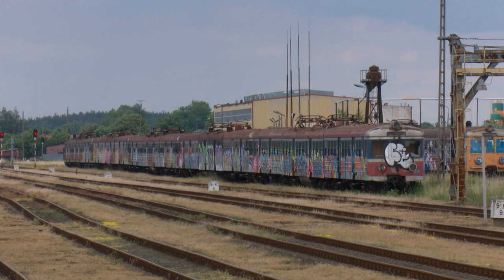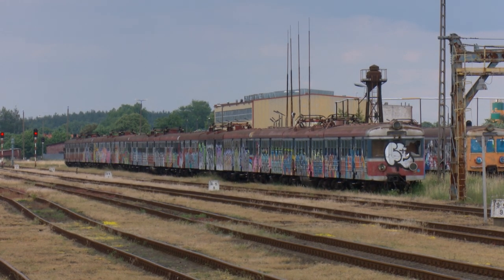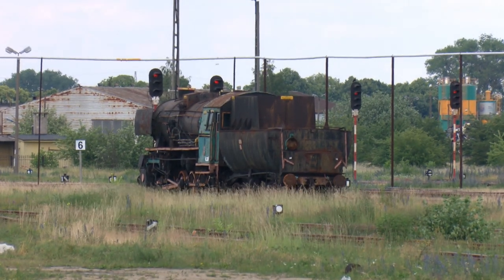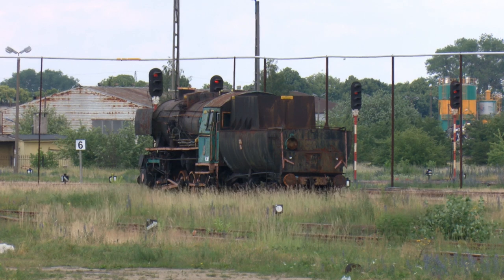Seen stored in the yard are these EN57 electric units awaiting their fate. They will be broken up for scrap in a local yard. Also stored in the area is steam loco TY2-1387.